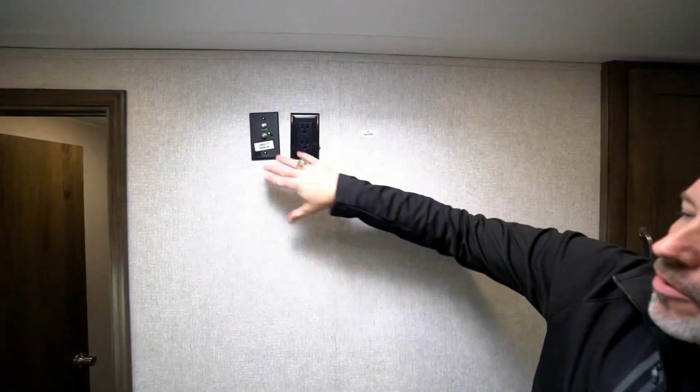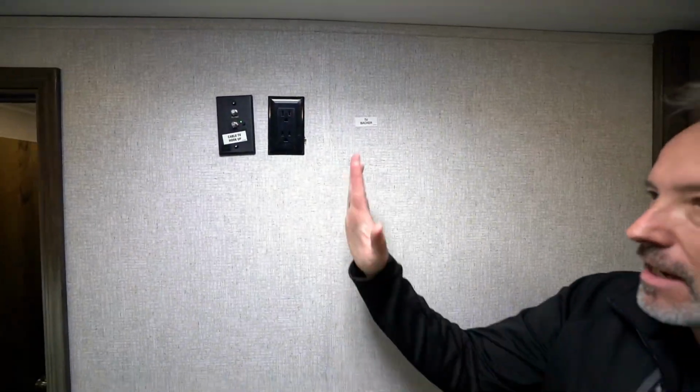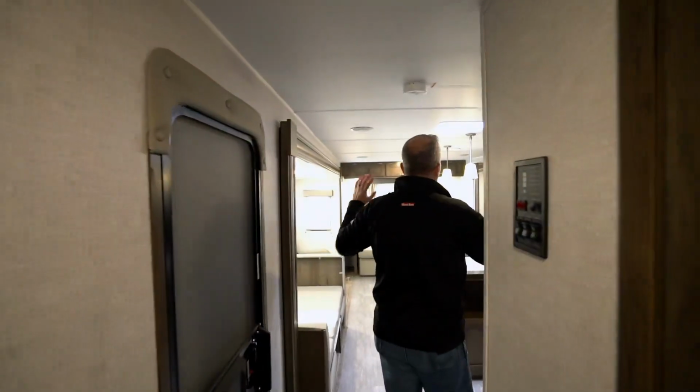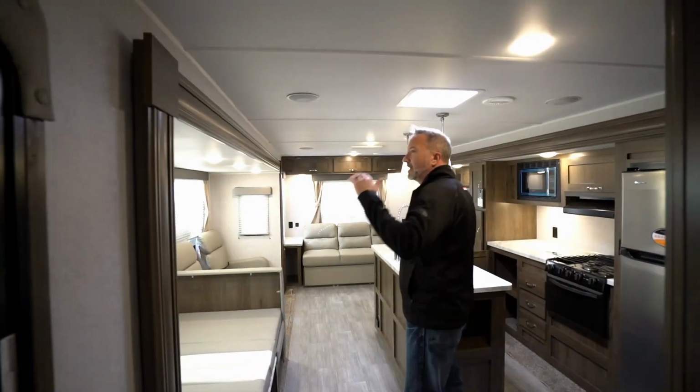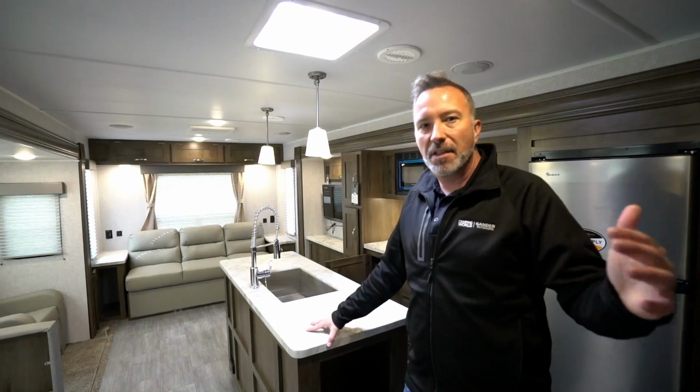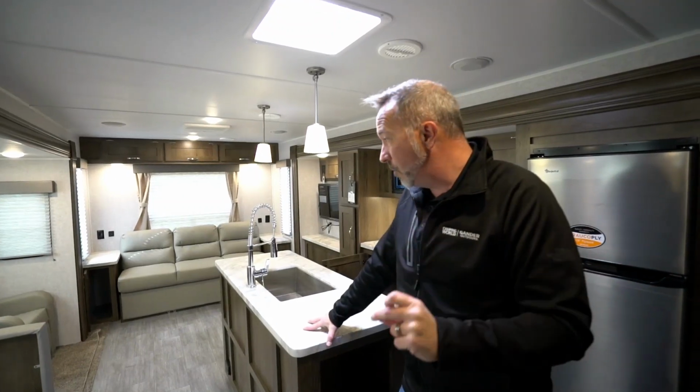TV backer, power, and cable connection right there. I like it on this wall as opposed to the side walls because I'm not looking across my spouse when I want to watch TV. Well, I got to tell you, man, style, features, space, comfort, and price. This is a great camper for somebody that needs this much space. Or you just say, you know what? I like it. I want it. I want something like that.